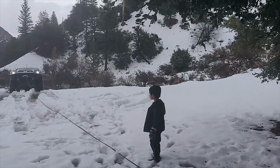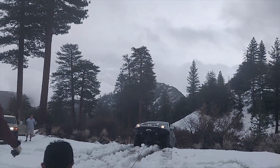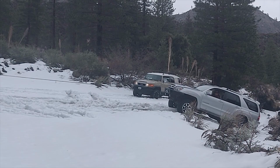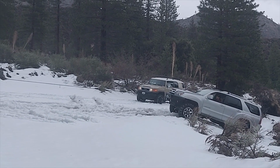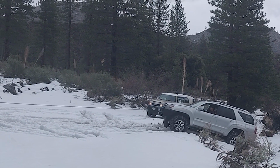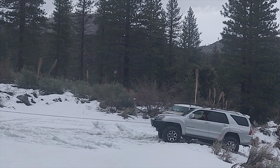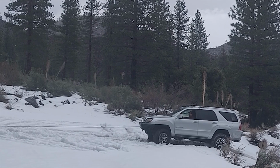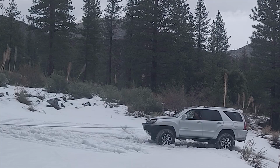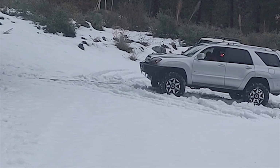You guys okay? Yeah. Well, hopefully. See, you gotta stand way over there out of the danger zone. Okay? The winch pulled the 4Runner out with ease. You did it. I have to say, I'm pretty happy. Yeah. Do it again.